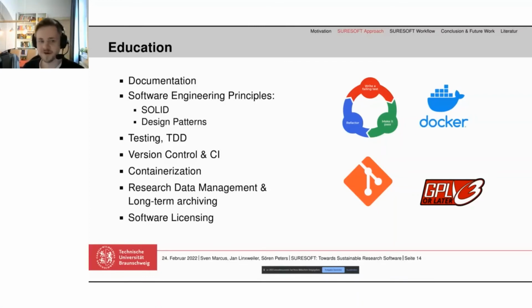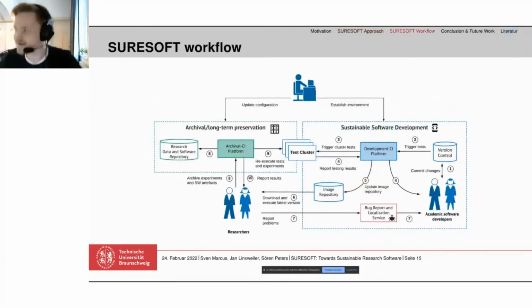And then, of course, we'll also teach the practices and technologies I've talked about previously, like version control, continuous integration, containerization, and how to manage research data and what kind of files and what kind of file structure we need to have to archive our software properly. And then, of course, we also need to talk about software licensing to enable other researchers to reuse our software. So let's assume our scientists are all very educated in the area of software engineering now. And then this is a kind of a workflow we hope to end up with by the end of the project.